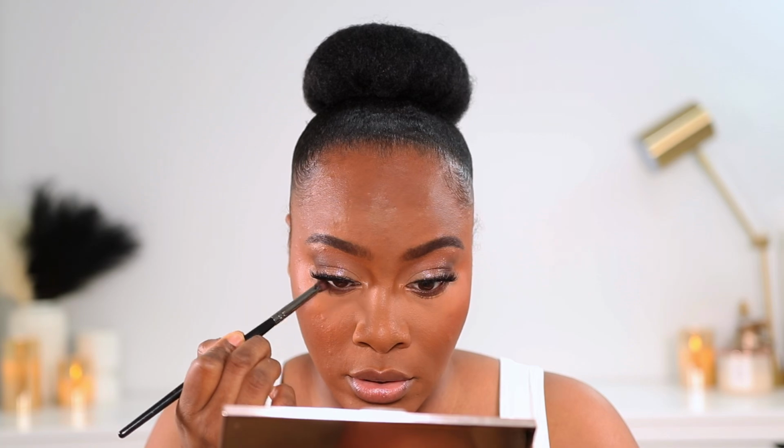Camera wasn't recording, but for the lower lash line I took the tiniest bit of this brown shade and just blended that down there, and then I'm going to take this one right here and kind of set that gently.